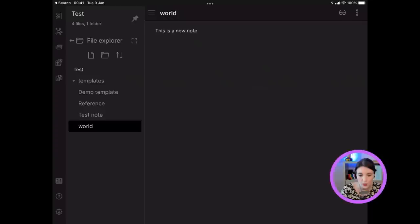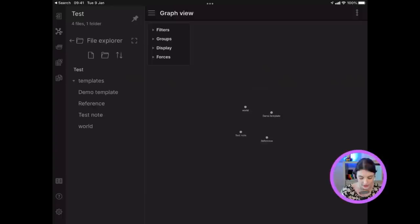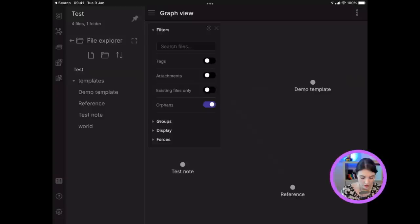And then it builds this really crazy graph so that I can see all of the different links together. Obviously, because this is a test vault, I don't have many links, but there is actually a link between world and reference, which have appeared as two separate circular nodes on my screen. And I have another one called test note and a demo template, which aren't linked to anything. And of course, I can filter these things to say anything with tags or whatever, but I don't need to do that necessarily.